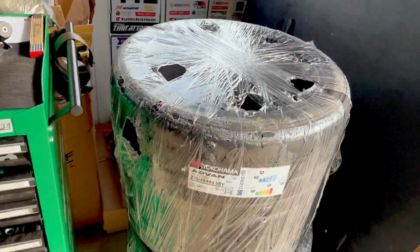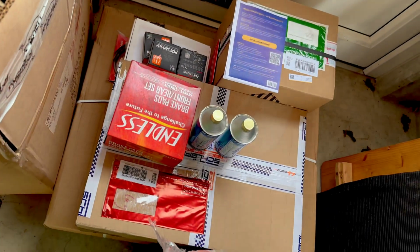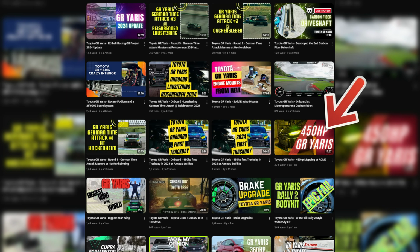I'm just kidding. That's a project car, and he's getting these and these, all of these nuts. And some Recaro podiums, which are somewhere up there. And some wheels, they are not here yet, they will come this week. But we are going to Acme in Italy for some more power.